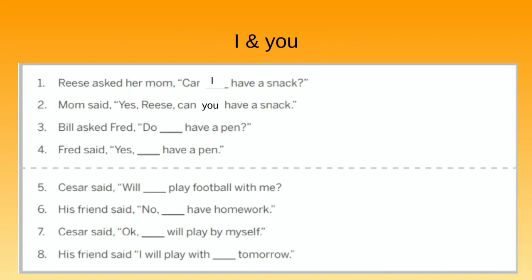Great. Okay, number 2. Mom said, yes, Reese, can blank have a snack? Oh, I think the can and you are mixed up, but it should say, Mom said, yes, Reese, you can have a snack. Okay, number 3. Bill asked Fred, do blank have a pen? You. Great job. Bill asked Fred, do you have a pen? Number 4. Fred said, yes, blank have a pen. What could we fill in the blank with? I or you? Fred said, yes, I have a pen.